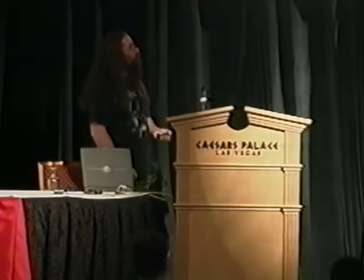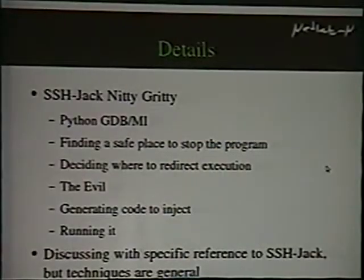Right, so we're going to look through a little bit of the nitty gritty of how it works. A little bit about the Python GDBMI interface. How we're going to find a safe place to stop the execution of the program, finding the stuff that we have to mess with, generating the evil code that we're going to wedge in there, actually wedging it in and running it. And I'm discussing it specifically with reference to my SSH jacker, but this sort of technique is quite generically applicable, as you'll see.